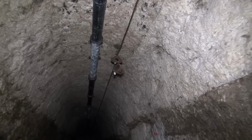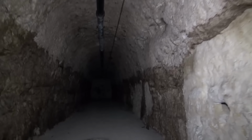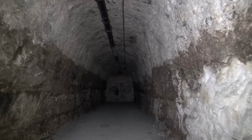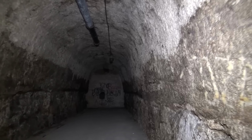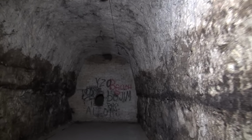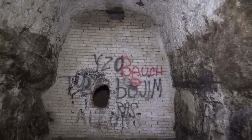See the lights? Well, it's been rewired, but it looks original. And this is probably where this is bricked up, but you look at this whole thing. Oh, damn. Yeah, this is bricked up. Not very much.